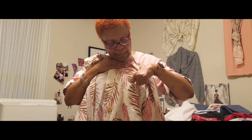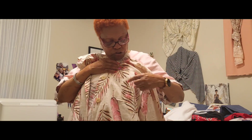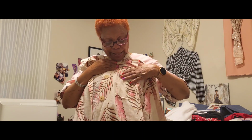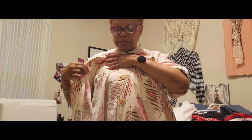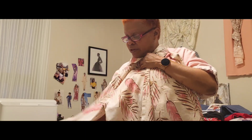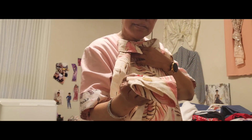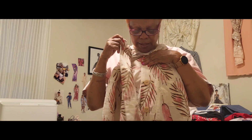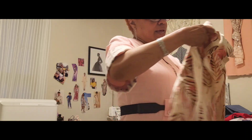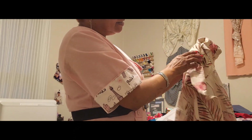It has a pocket. Pocket is a little bit smaller than the pattern, but I was trying to get the pattern matched out perfectly. So I think I did a pretty good job. The pocket's only on the one side. It does have this sleeve. It's a full sleeve. It has a cuff that buttons on each sleeve. And then, of course, we have the buttons that go down the front. And there is a full collar with the neck band up underneath it.